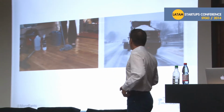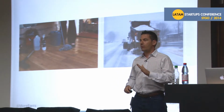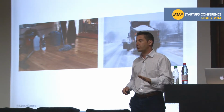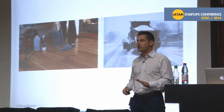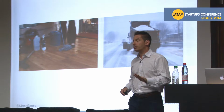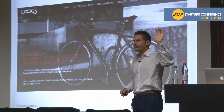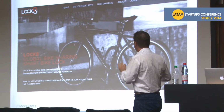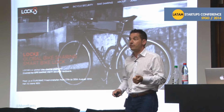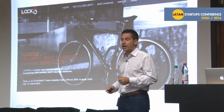Watch, observe, and learn how your customers are using the product. Stop telling your customers and the consumers what your product's for, and start observing them using it, and you'll see a lot. Here's an example, Lock 8. Has anybody seen this product? This is a bike lock that you control through an app on your phone. It's attached to your bike at all times. You can unlock and lock your bike through the app.